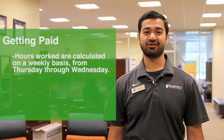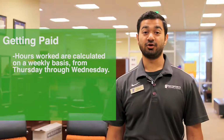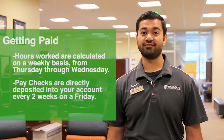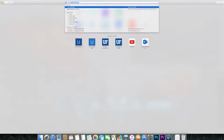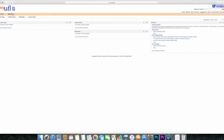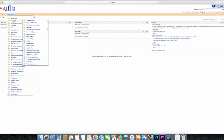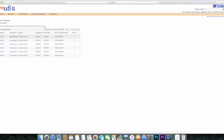Hours worked are calculated on a weekly basis, starting on Thursday and ending on Wednesday. Your paycheck will be deposited into your account every other Friday. You may view your paycheck a few days prior to receiving it on my.ufl.edu and clicking Main Menu, then My Self-Service, then Payroll and Compensation, and finally View Paycheck. View a PDF of any paycheck by selecting the appropriate pay period.